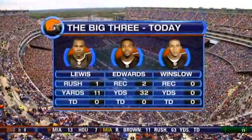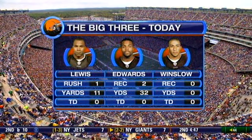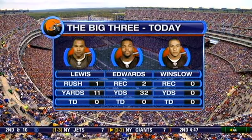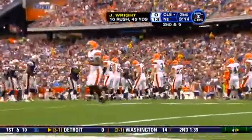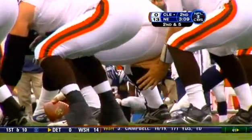Well, Romeo Crennel said, I know they're going to try to take my stars out of the game. Well, Lewis took himself out of the game by getting hurt after one 11-yard carry, but you can see that Braylon Edwards has a pair of catches, but Kellen Winslow, I don't believe they've even thrown to him yet. And oh yeah, one time, that's right, they did. He couldn't get away from Rodney Harrison.